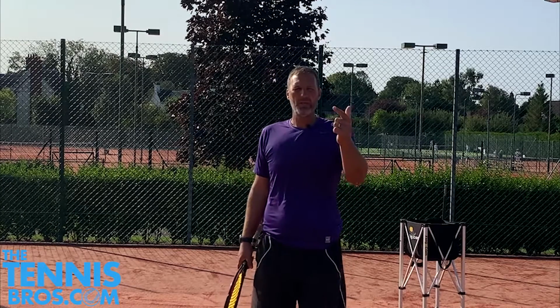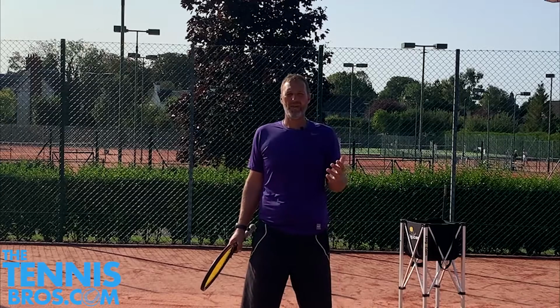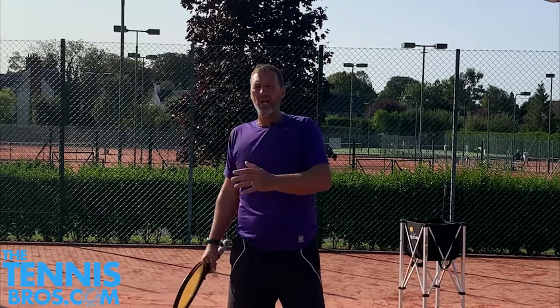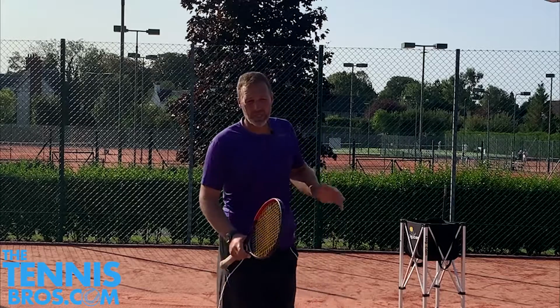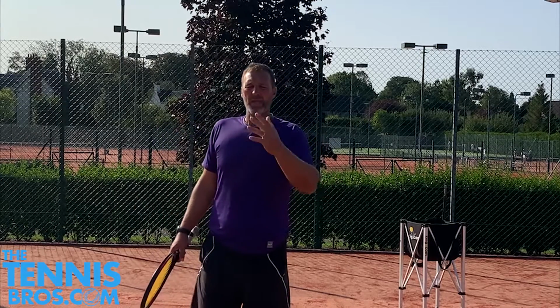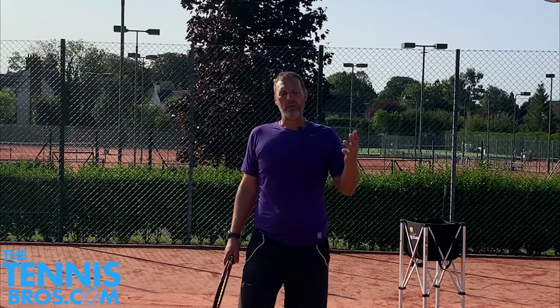The second thing, based on the information you're receiving, you now have to make a decision. Okay, so that decision could be, for example, I've pushed my opponent out wide and they're playing a defensive slice. So now the ball's coming back and it's floaty. I'm now making a decision to get around this ball and take an inside-out forehand on. Okay, so we've got information. The next stage is the decision that you're going to make in order to hopefully play as effective a shot as you can.